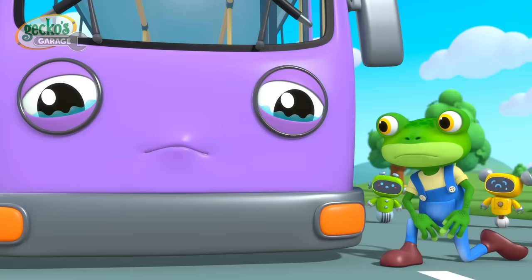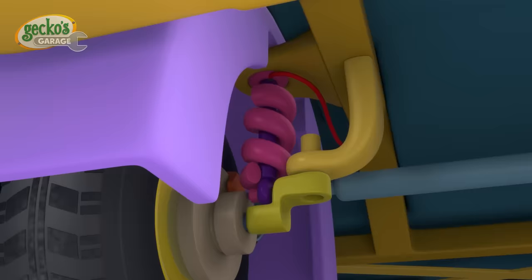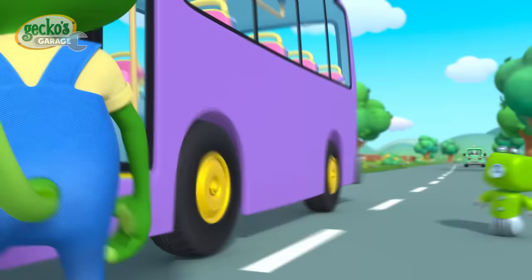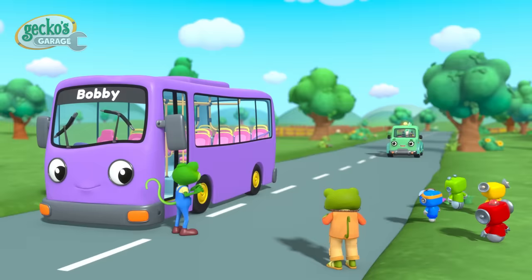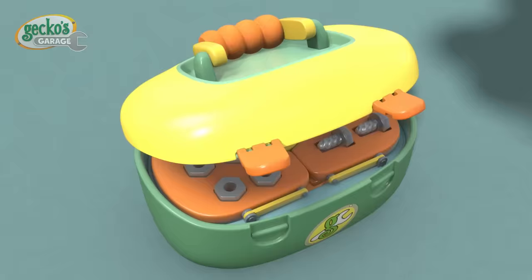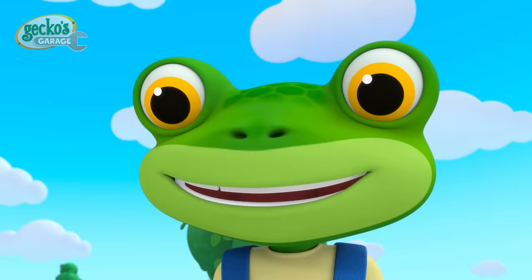Don't worry, old friend. We'll have you fixed up and back on your route in no time. First, we need to adjust your suspension so you can rise up and down. But we're going to need some help. Tilly's here to save the day. What tools do I need?